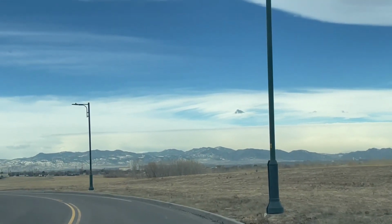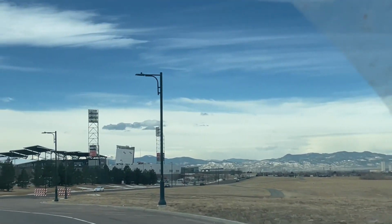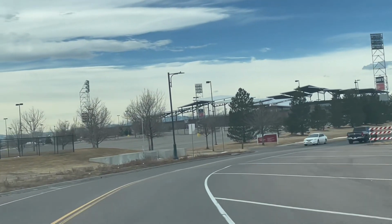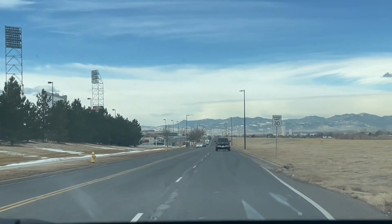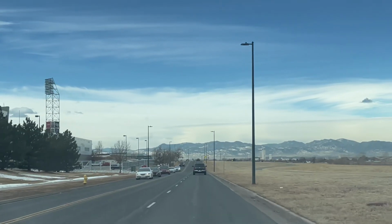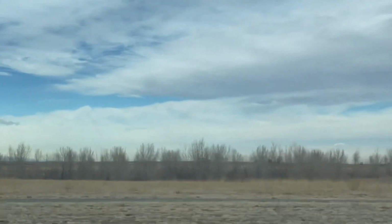So we're headed to one of the wildlife refuges over here in Commerce City. And what's funny is that's Sports Authority Field, Dick's Sporting Goods Park. So they hold a lot of different things. It's where the Rapids play, and they do soccer competitions and tournaments and stuff. And the refuge is just right across the street.